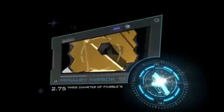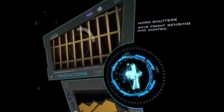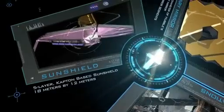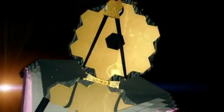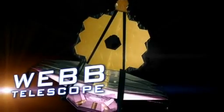18 articulated mirror segments, 2.75 times the diameter of Hubble's primary mirror. Microshutters, wavefront sensing and control subsystem, 12 by 18 meter, 5-layer Kapton-based sunshield. The Webb Telescope, a revolutionary tool able to study every phase in the history of our universe. The Webb Telescope.